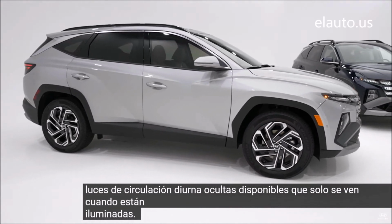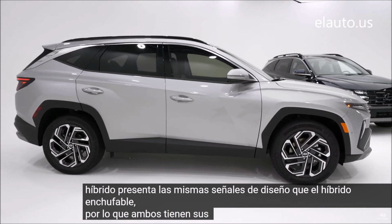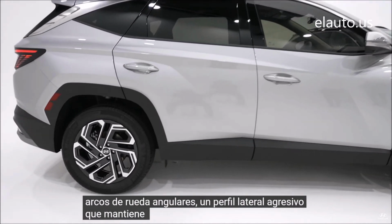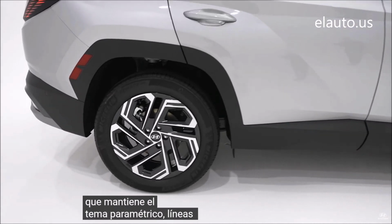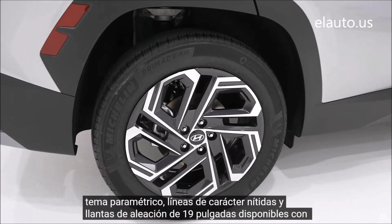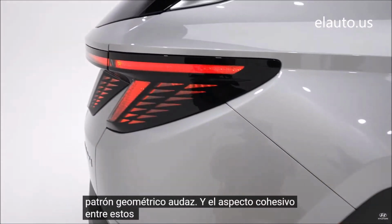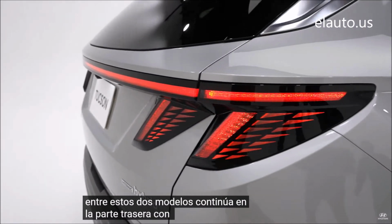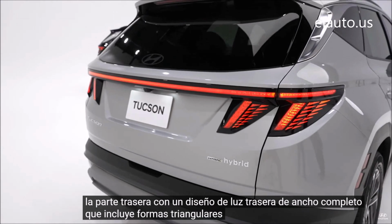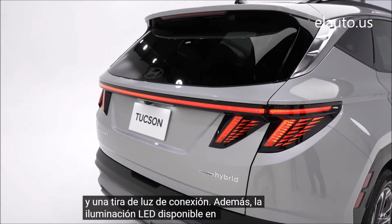The hybrid features all the same design cues as the plug-in hybrid, so they both have your distinctive angular wheel arches, an aggressive side profile that maintains the parametric theme, sharp character lines, and available 19-inch alloy wheels with a bold geometric pattern. And the cohesive look between these two models continues in the rear with the full-width taillight design, which includes triangular shapes and a connecting light strip, plus available LED lighting.